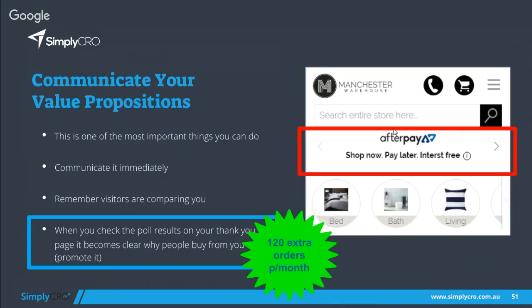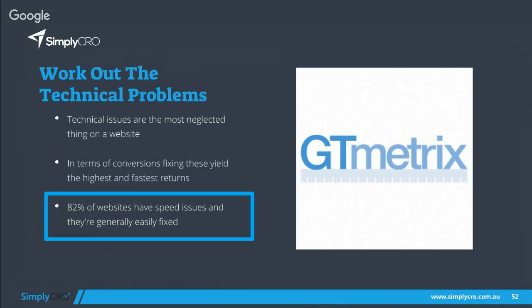So our test was to communicate these, particularly on mobile in this case, with this little slide that they run through. Quite a simple test, but the results: 120 extra orders per month. You can imagine the annual impact. And that's just one test. We might run 4, 6 tests in a month. So the simple things are often what count.